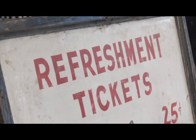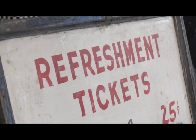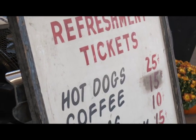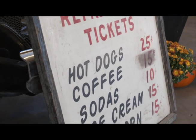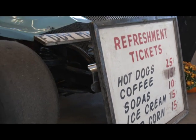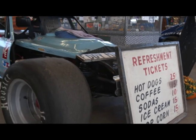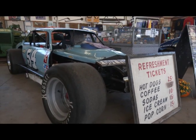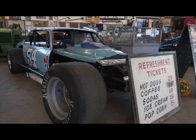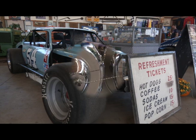And yes, looking at the sign for the refreshments was really interesting to look at the prices, hot dogs, 25 cents. So there was a dime, ice cream, 15. Interesting, wasn't it? And of course, the car here, 54, driven by Dave Elkus, 5-time champ. And let me tell you, he wheeled this car owned by Roland Sear.